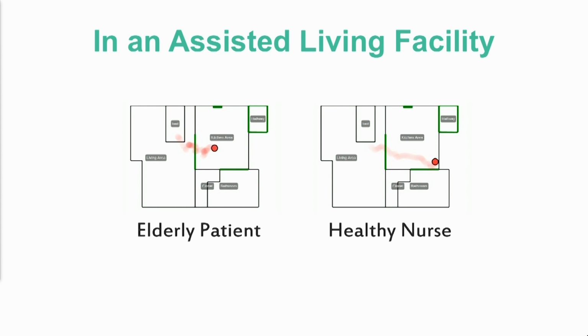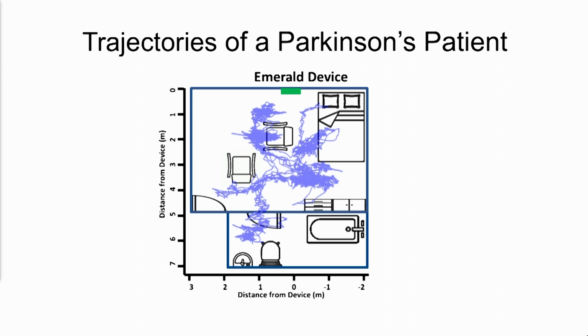So I'm going to show you some of the results from a Parkinson's study that we are doing with the Michael J. Fox Foundation. So this is another patient. You can see, again, our Emerald Wi-Fi box at the top. And this is a trajectory that is about 2 hours from this particular patient. And you see that it goes between the bed, the chair, a kitchen area, and the bathroom.